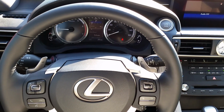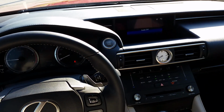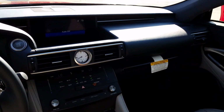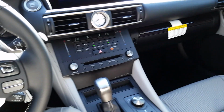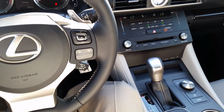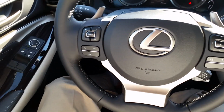This also has much more of a cockpit feel. I think the interior of the SC430 has more of a cabin feel, as if there's still room to move around and to kind of sit back and relax. This one has much more of a driver's sense to it.